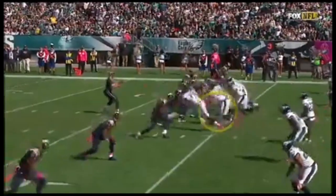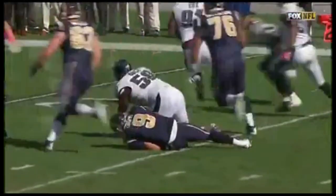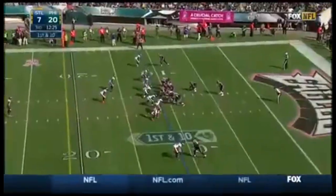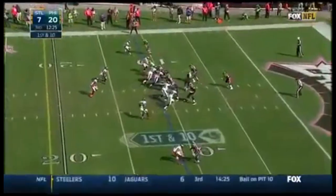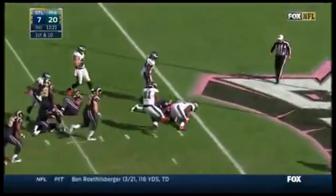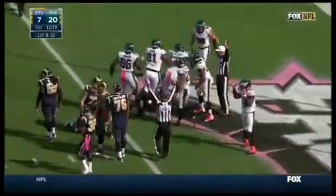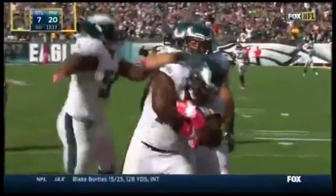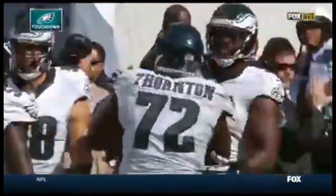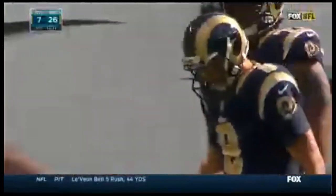Coming off the outside again. Another free defender right to the quarterback. Lewis following the penalty on the return. From the 11-yard line on first down, Davis loses the football, and it is taken in for a touchdown. Cedric Thornton. The Eagles have yet another touchdown on a return. Their 5th in the last 2 weeks.